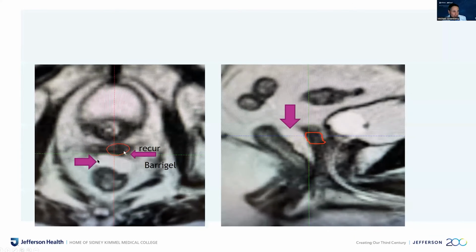So here you can see the spacer. The white almost looks like toothpaste, pretty wide and also pretty high, well over 1 centimeter. And here's the recurrence at the medial seminal vesicle remnant in a previously radiated field. And here from the sagittal or side to side, you can see the target and that white structure that looks like toothpaste, which is the barogel, which is protecting the rectum maximally. So we can deliver a highly focused dose in a previously radiated field for cure.